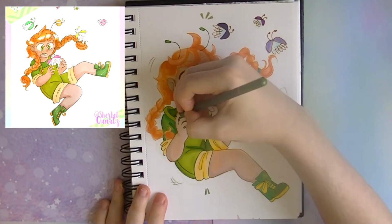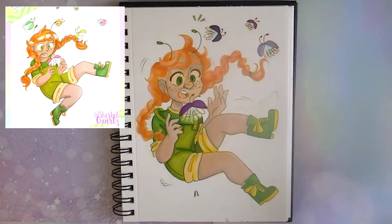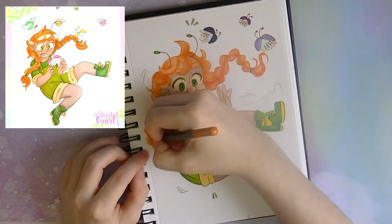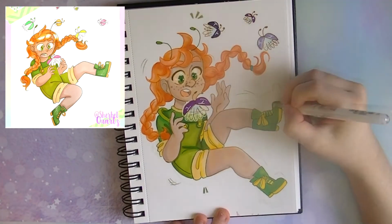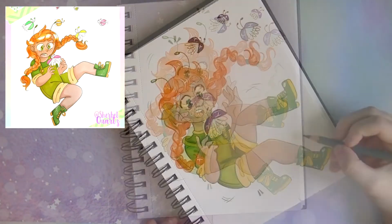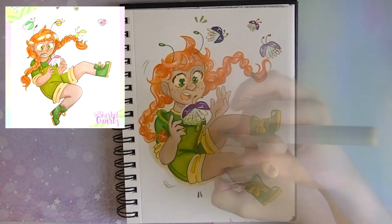The other thing that I changed from last year is that last year I coloured all the beetles in lots of different bright colours, so there's pink, yellow, orange, green, but this year I just stuck to purple because purple is contrasting to yellow and red is contrasting to green, and because I'd used yellow and green in her outfit I decided to use a reddish purple, like a plum colour.